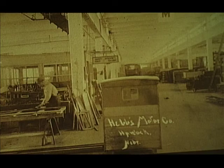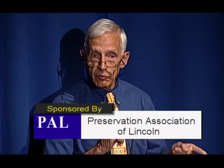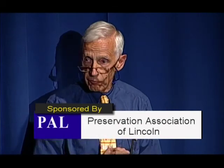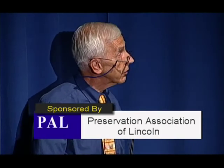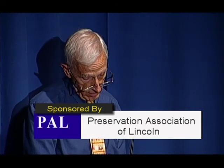They advertised that the top speed of these trucks was 40 miles an hour. We can't be sure it was 40 miles an hour because they didn't have speedometers, but what they did was they would time it between posts and then figure out how fast it was going. So we're pretty confident that 40 miles an hour was probably a top speed for these vehicles. Some of them were solid tire and some of them were pneumatic tires.